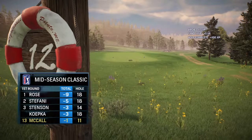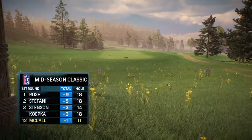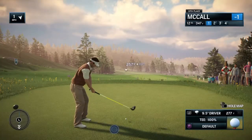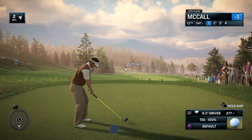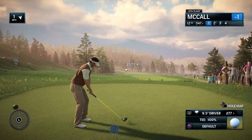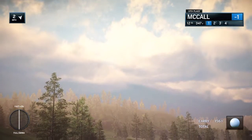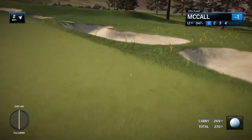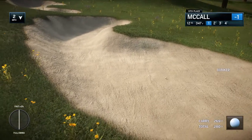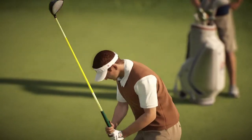That might go unnoticed, Rich, but that birdie just sneaks inside the top 15. So coming off a birdie on the last hole. And yet again, he has hit it off the tee and into the bunker.